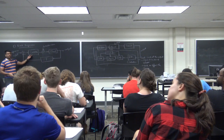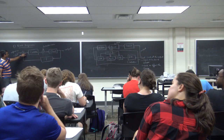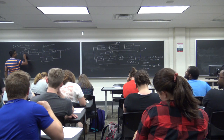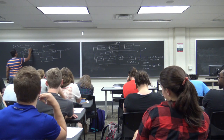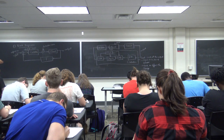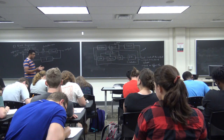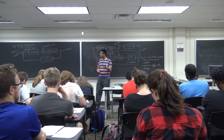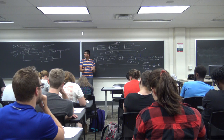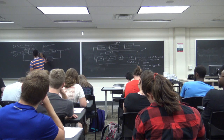What is the input to the controller in this case? Okay, so there is a negative sign here. So what's the input to the controller? It's reference minus output, which is known as error. So the controller is looking at the difference between the reference signal, what my reference speed should be, and the output, what my actual speed is. The controller takes as input the error, and it generates a control signal.